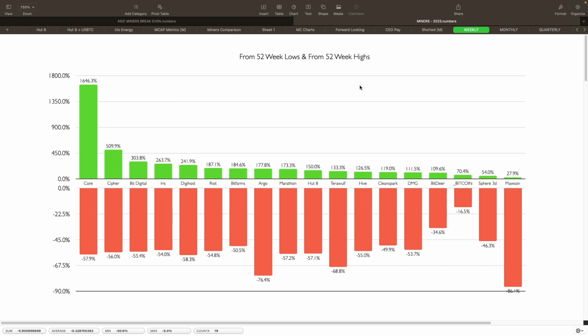Cipher and U1, obviously, came on the scene this year going public. BitDigital has been around for a while, and they're definitely getting a really big boost here. They had to move their operations from China in, what was it, 2021, I believe, when China banned mining there. So they struggled last year because of it and moving all the miners and things like that. They've been buying some newer miners as well. So they've definitely gotten a big boost here from investors.